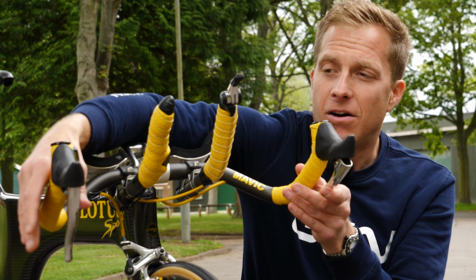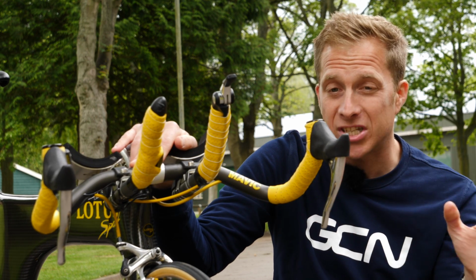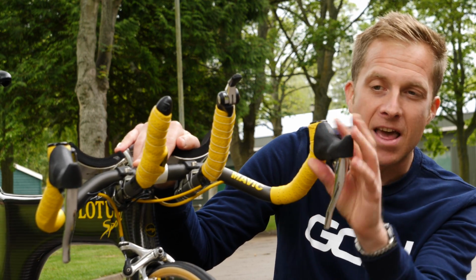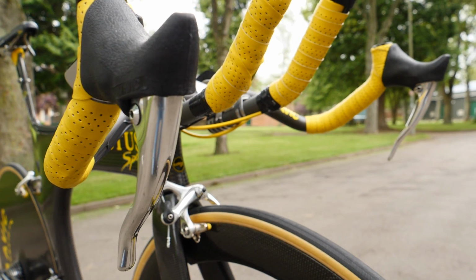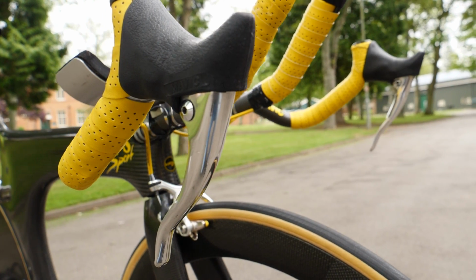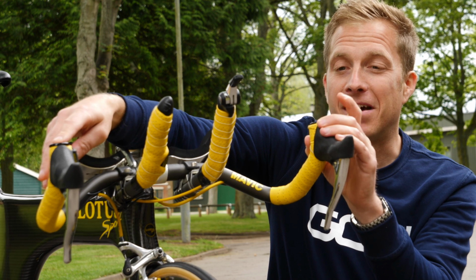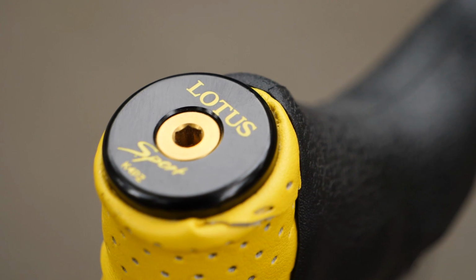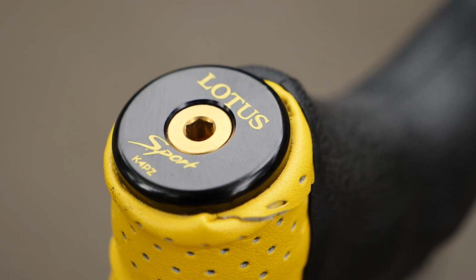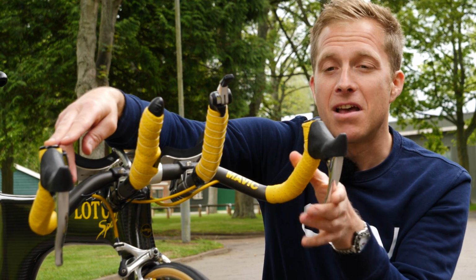And fitted onto the time trial base bar, we've got a pair of Mavic brake levers. Now, I've not seen a pair of these since about 1995, and these ones are immaculate. There's no crackage or shrinkage or anything like that on the actual hood there. And I think that has really stood the test of time ever so well. And finally, fitted into the end of the bars is a pair of Lotus Sport custom-made bar end plugs, and they're by Caps Guru, a guy who's based in Somerset in the UK, and he would have made these especially for the owner.